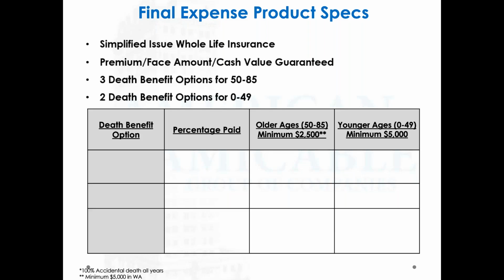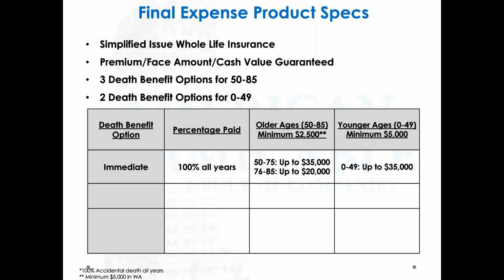If your client has relatively good health, doesn't have to be perfect health, but just relatively good health, they'll qualify for our best plan, that we call our immediate death benefit, where if they die anytime after the coverage is in force, we pay 100% of the death benefit to the beneficiaries, no matter when it happens. Now, if you look at the older ages, between 50 and 85, our minimum face amount is only $2,500. That's lower than most carriers out there. And we can go up to, for those between 50 and 75, up to $35,000 of coverage. If they're between 76 and 85, we can do up to $20,000 of coverage.